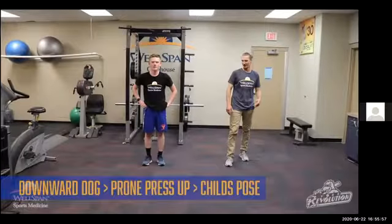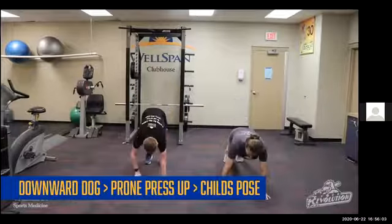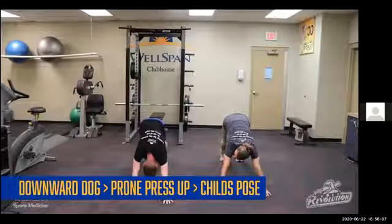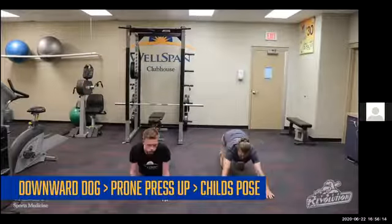All right, right into our cool down. We got our downward dog into our prone press up into our child's pose. You ready? All right, let's walk it out. Inchworm coming down. Good. We're pressing back in that downward dog, hips towards the sky. Coming down, prone press up. Go rock it back in that child's pose.